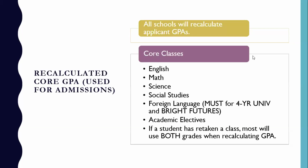We want all of our applications in by November 1st. If you're deferred, the school may allow you to submit that first semester senior grade, but in general, it's going to be 9th, 10th, and 11th together. It's going to be what the admissions committee will be looking at.